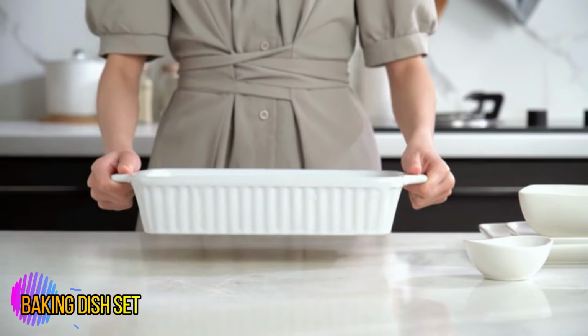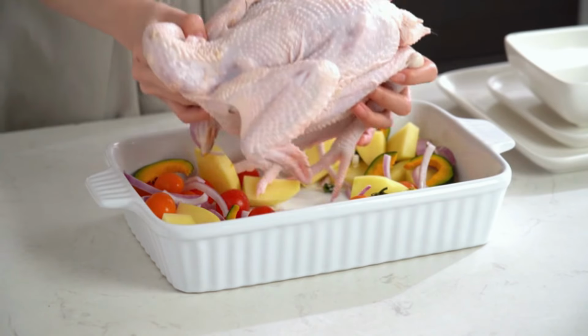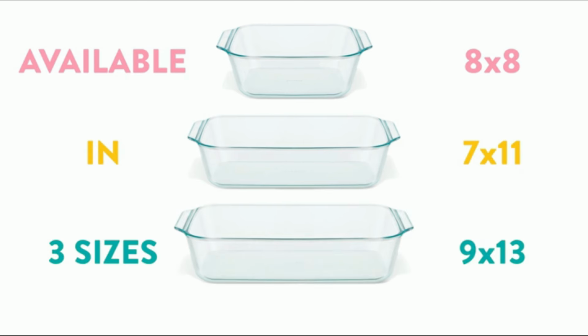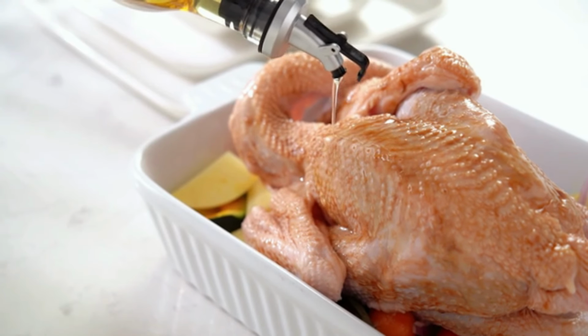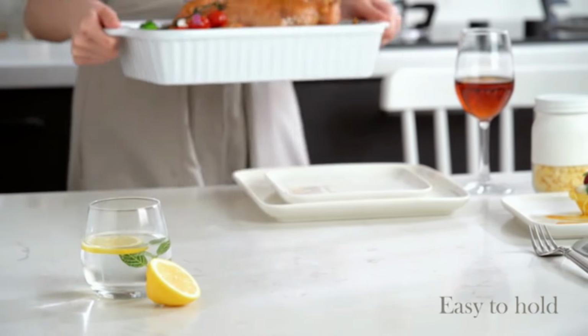Baking dish. 6-piece set. Includes 1 9 by 13 by 3 inch glass baking dish with plastic lid. 1 7 by 11 by 2.75 inch glass baking dish with plastic lid. And 1 8 by 8 by 2.75 inch glass baking dish with plastic lid.